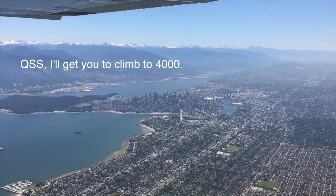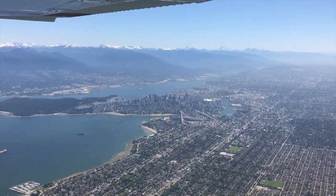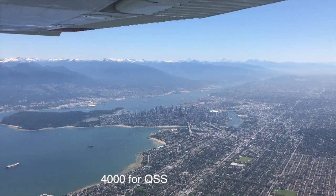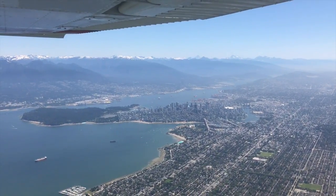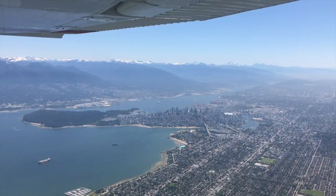Quebec Sierra Sierra, I'll get you to climb to 4,000. 4,000 for Quebec Sierra Sierra. Quebec Sierra Sierra, Roger, and you can proceed towards Gower Point and then Campbell River. Quebec Sierra Sierra, Roger.